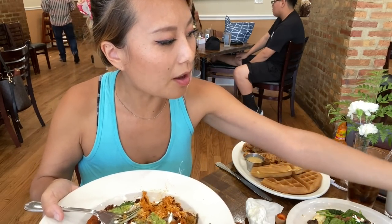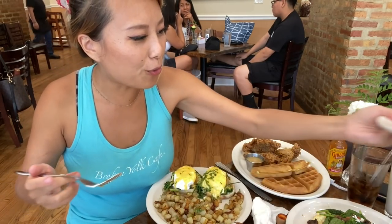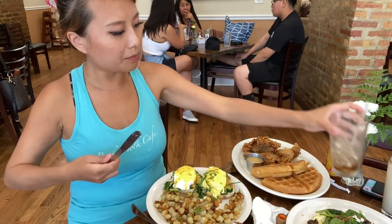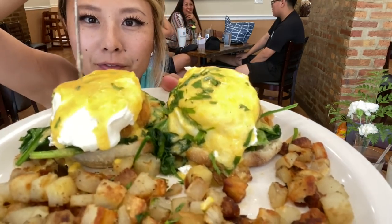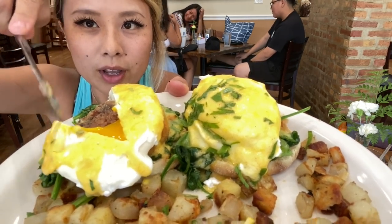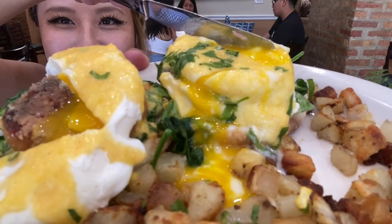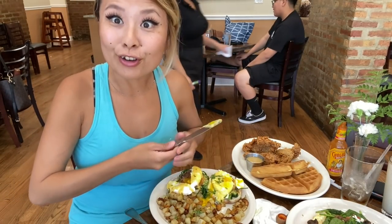All right, we got some Benedicts. Oh, I can't wait to do some yolk porn. I love opening up eggs with the Benedicts. Look at that egg yolk. Ooh, look at that. Look at that drip out. Yes. See that? Oh my goodness. Okay. Let's try this out.